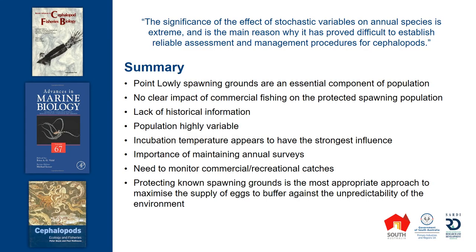Now, the issue with trying to get a handle on population dynamics of cephalopods and undertaking the appropriate management for them has been very difficult. There are numerous texts on cephalopod fisheries biology that say that the significance of the effect of stochastic variables on annual species is really extreme. So this means that the populations can bounce around quite largely on an annual basis. And it's the main reason why it has proven difficult to establish reliable assessment and management procedures for cephalopods. Now, this is a continual challenge for cephalopod fisheries biologists and fishery scientists throughout the world.